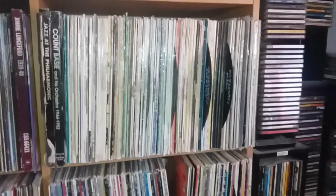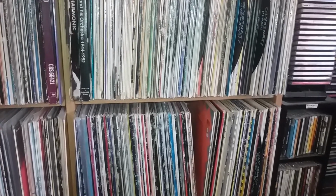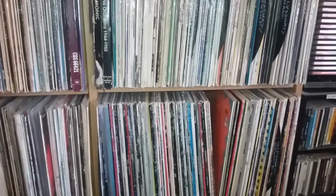So this shelf is just records that I haven't listened to yet, but I'm working on it. I think it's getting faster to listen to new records now than it did a couple of years ago. So I'm getting through them actually. And as you can see, more unlistened here. This is records that have been in here for a while.